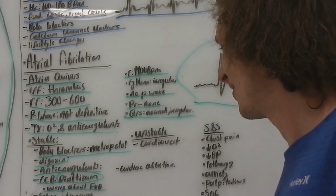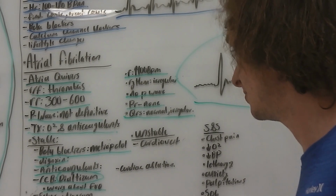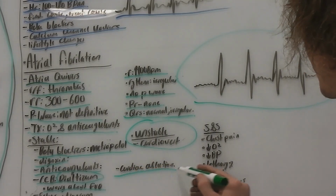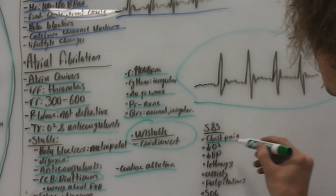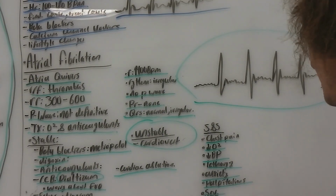And we're going to do the echocardiogram. We're going to get that for this patient, and we're going to check the BNP. That's probably the first things you're going to do. Now, if it's unstable, we're going to cardiovert. Surgical therapy is cardiac ablation. Signs and symptoms of atrial fibrillation, which is almost everything on here: chest pain, decreased O2, decreased blood pressure, lethargy, anxiety, palpitations, shortness of breath, and dizziness.